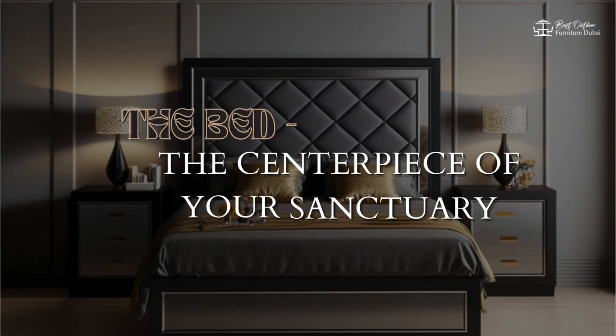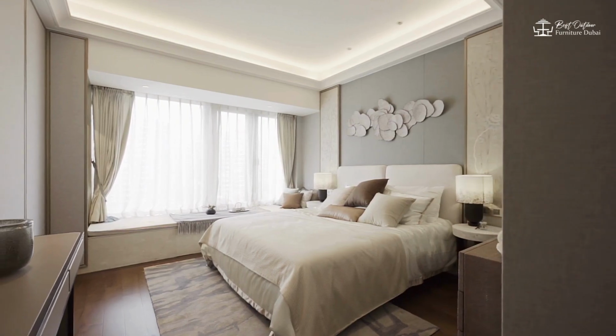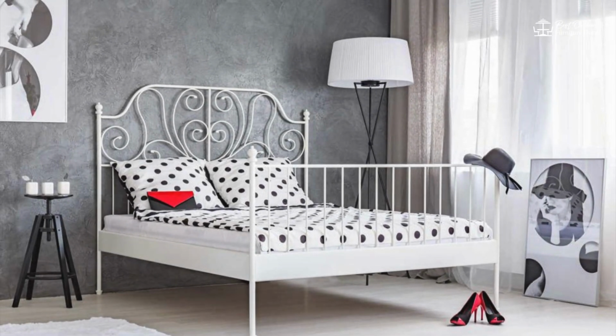1. The bed, the centerpiece of your sanctuary. First up, the bed. It's the heart of your bedroom, and choosing the right one is crucial. Frame material: wood for durability, metal for a modern look, and upholstered for a cozy feel.